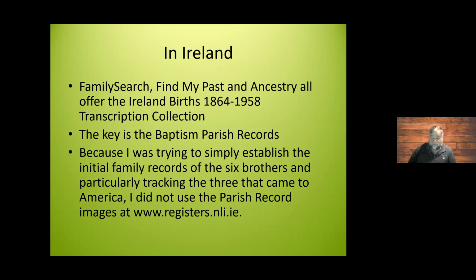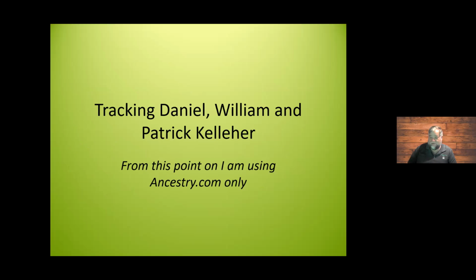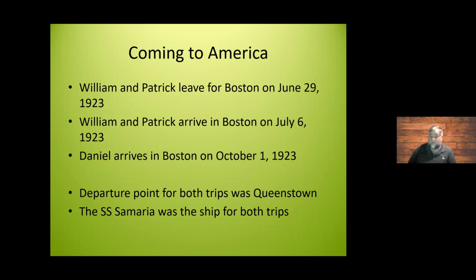I did not use the parish images at the National Library in Ireland. I just used indexes that I could. And here are the births of the 6 Kelleher boys. And so tracking Daniel, William, and Patrick, these are the ones that came to America. And from this point on, I just used Ancestry.